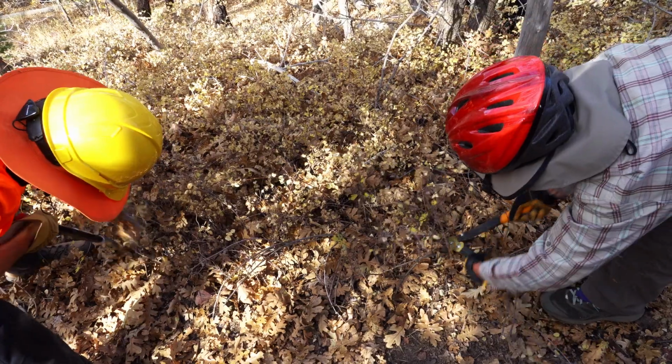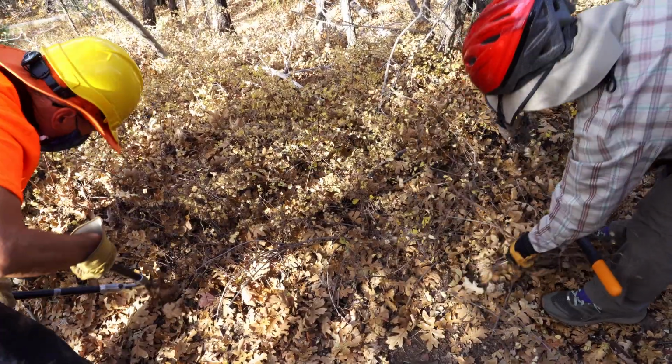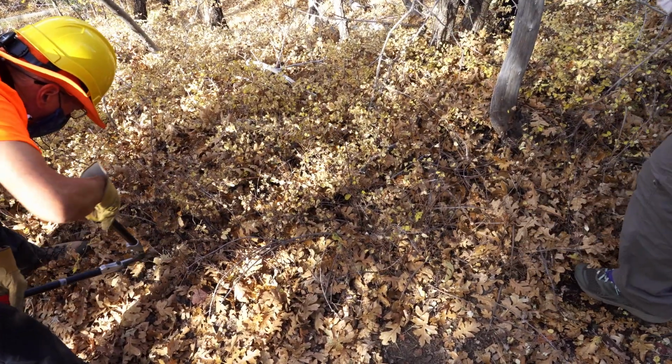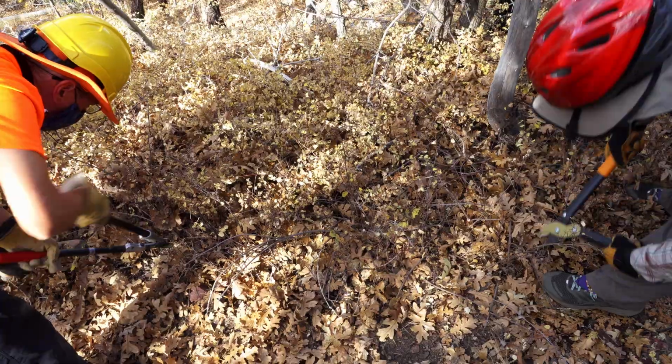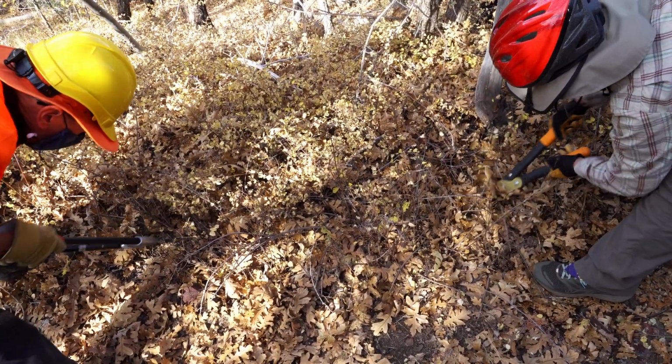After seeing just how much work goes into maintaining this small stretch of trail in the backcountry, one can't help but think about what it takes to build and maintain all 800 miles of this awe-inspiring trail through all sorts of different conditions.